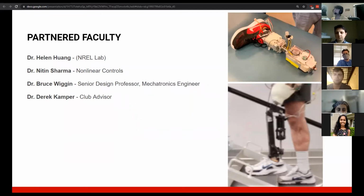So we met with them last week actually, and we got to see the leg in their lab, and they showed us the control systems that they were using. And we plan to work more with them in the future. We don't exactly know how much freedom we'll get to have using their equipment. So that's yet to be found out.